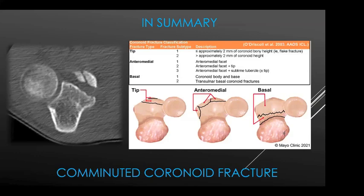Which subtype? Is it subtype 1, 2, or subtype 3? To me, the subtype is maybe 2, anteromedial facet plus the tip. Yeah, that's what I was thinking, because to me the sublime tubercle is okay. The sublime tubercle is in place, as we can see here in this view. Yes, exactly correct. Good. Thank you.